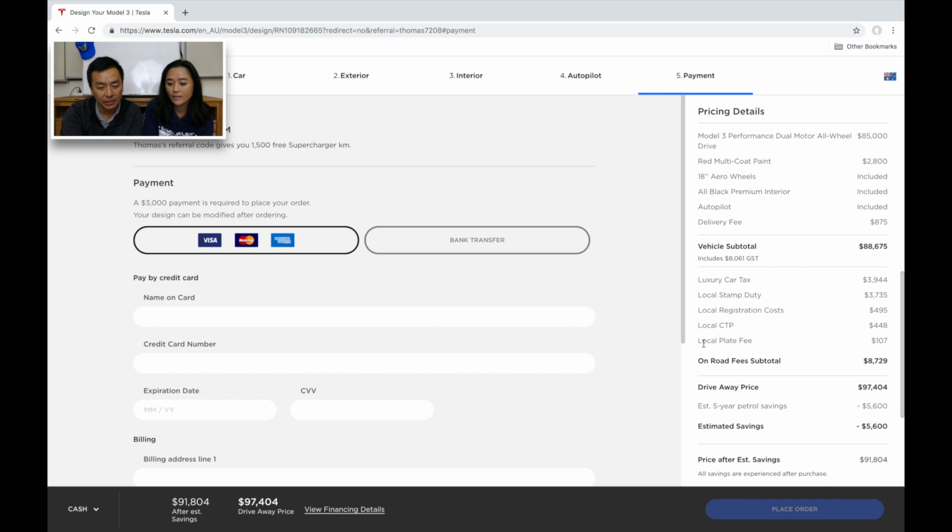In fact, here we are, the pricing details. Yep, let's go through that again. $85,000 base price for the performance version, $2,800 for the red multi-coat paint, 18-inch aero wheels, all black premium interior, Autopilot, delivery fee of $875, luxury car tax $3,944.